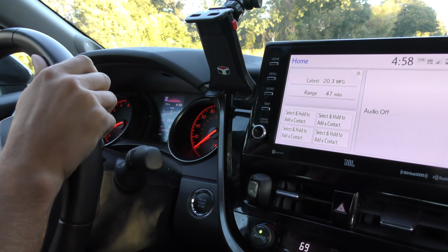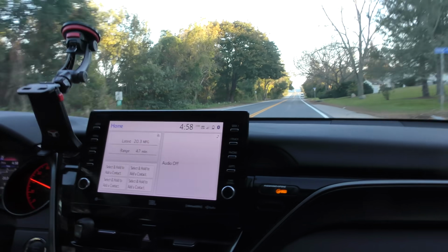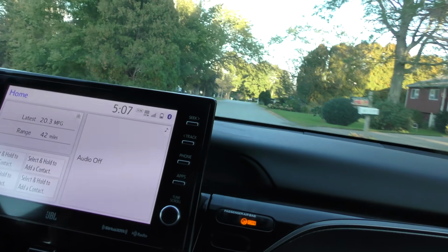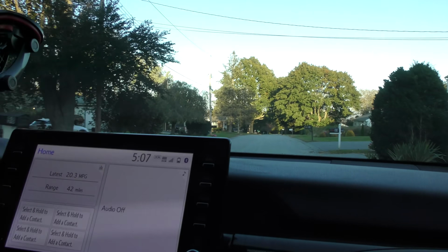Now, if you want 0 to 60, here we go. Yes, Camrys can burn rubber. It is a fun car to drive. And you'll notice, yes, you feel some of the bumps because it's a stiff suspension. If it was a regular Camry, it'd be somewhat smoother, but it wouldn't be as much fun to drive either.